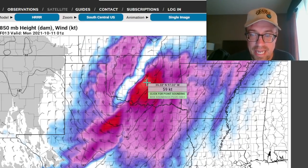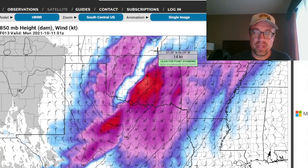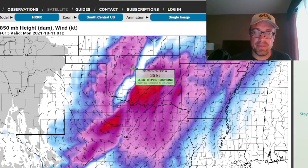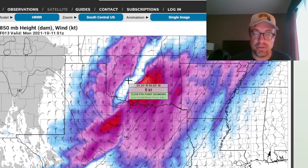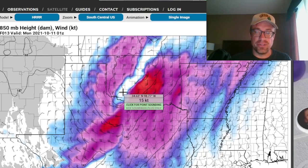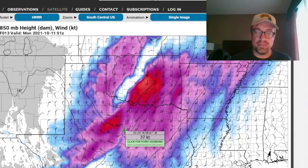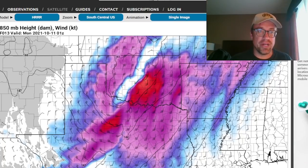Look at that, 60-knot low-level jet just pumping into that storm. And kind of developing a complex 850 pattern. The HRRR isn't showing as compact of an 850 low as the 3-kilometer NAM. Still shows, though, the triple point in southwestern Oklahoma, dry line extending all the way down to the west of the Dallas-Fort Worth area by 8 p.m.